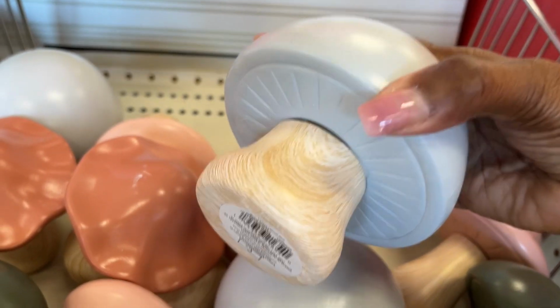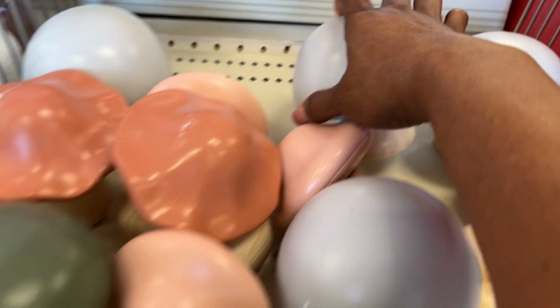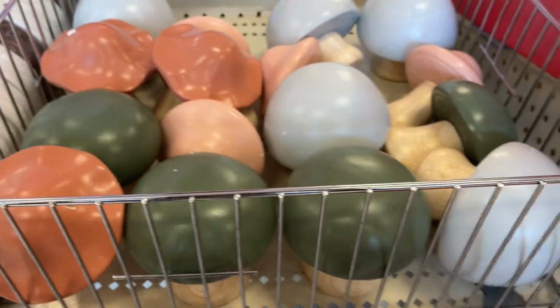Now let me tell you, when I picked up that little mushroom, the other ones fell back there. That scared the crap out of me. You know what? I'm always afraid I'm gonna break something when I'm in the Target dollar spot.